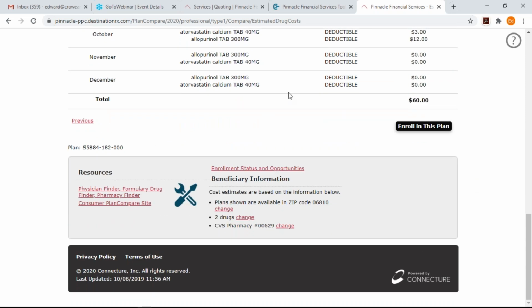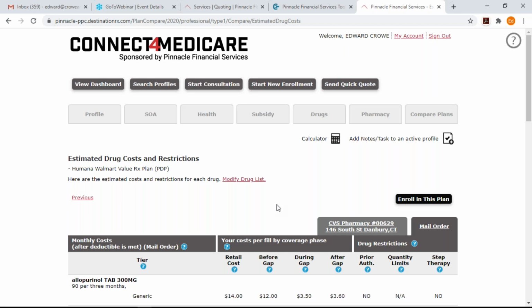Okay. If you want to change the drugs, just scroll to the bottom, change the drugs or the pharmacy. Super easy to use, super easy to do online enrollments with, and you can do it with Advantage or Part D plans. Oh, I was going to show you, if you want to send them a scope, instead of doing a quick quote, you do the consultation button.